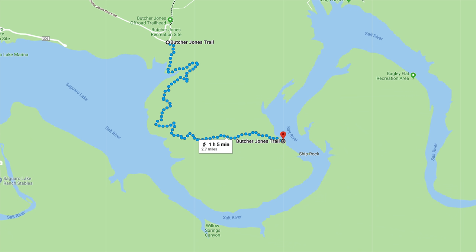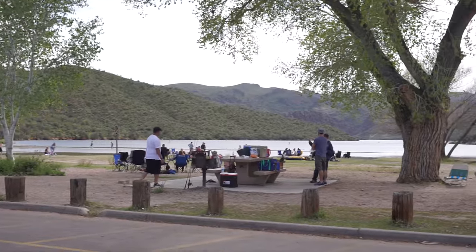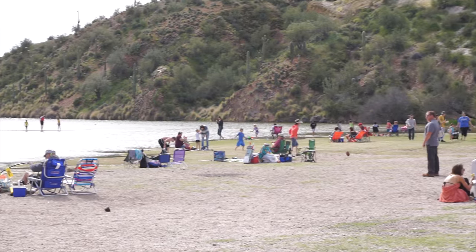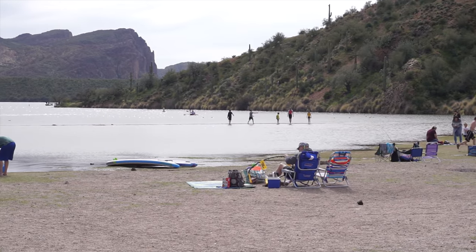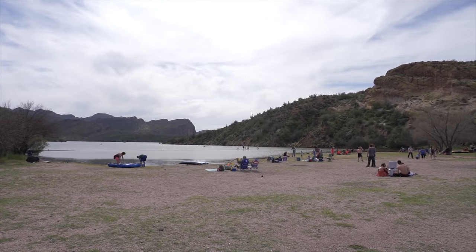But, onto the trail, we are doing the Butcher Jones Trail. It's at the Saguaro Lake Recreation Area, which is gorgeous, by the way. There are people that have a volleyball court set up, people are kayaking and playing in the water and having picnics. It's beautiful here. There aren't any dogs allowed on the beach, but dogs are allowed on the trail. I believe the trail is about 5 miles in and out, rated as easy, and we should see beautiful views of Saguaro Lake. So let's get to it.